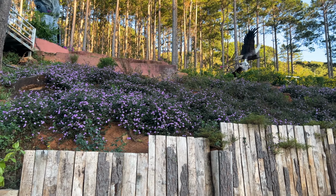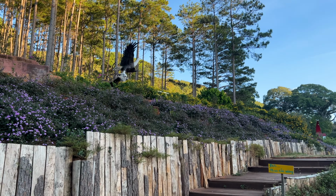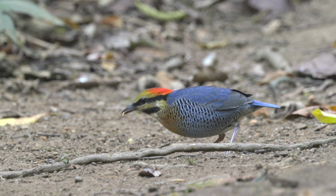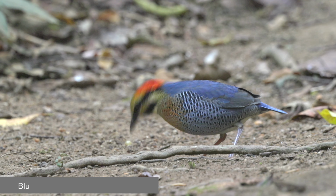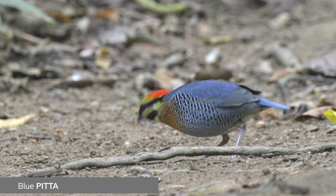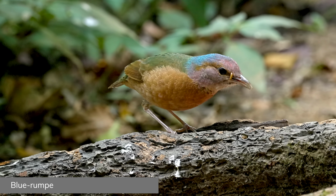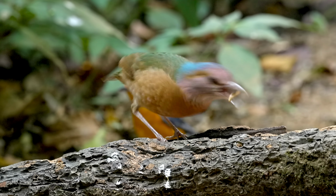It is very popular among bird photographers and butterfly watchers, and it is also known for its pine forest and waterfalls. The Blue Pitta is a must-see bird for many bird lovers, and this is probably the best place in Vietnam to spot and photograph one. You can also almost count on spotting another pitta, the Blue-rumped Pitta.